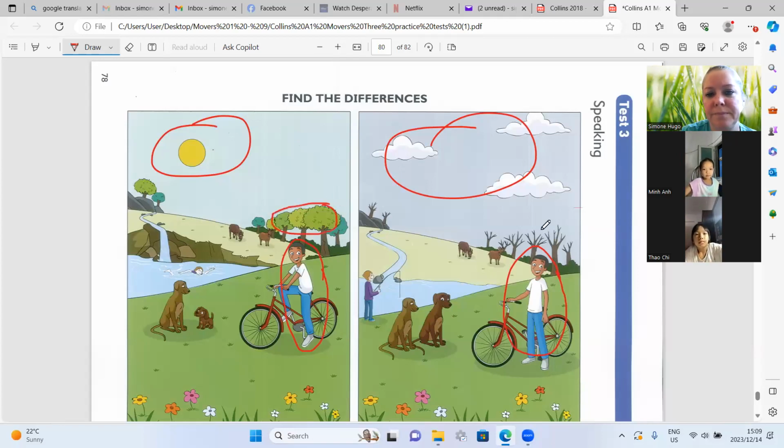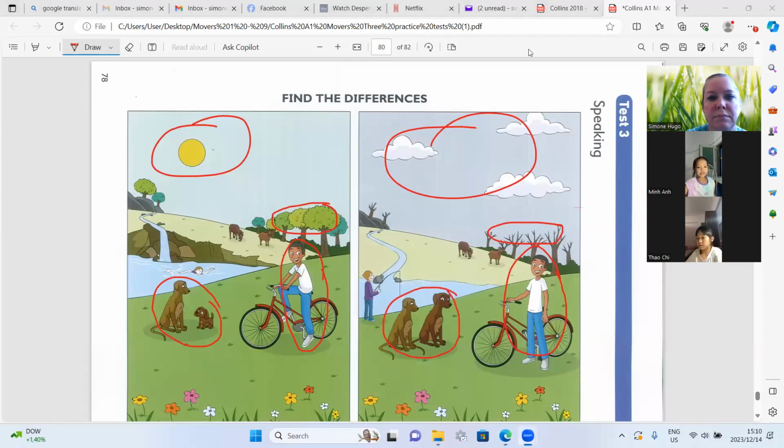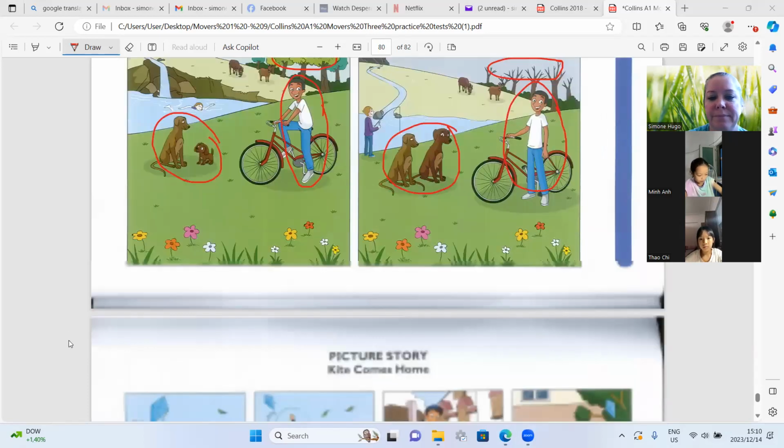In the first picture, there are trees that have leaves. The trees have leaves, but in the second picture, the trees don't have leaves. Minh An? In the first picture, there is a big dog and a puppy, but in the second picture, there are two big dogs. Very good. Okay.